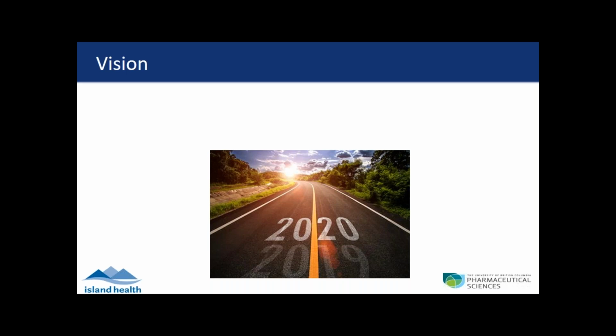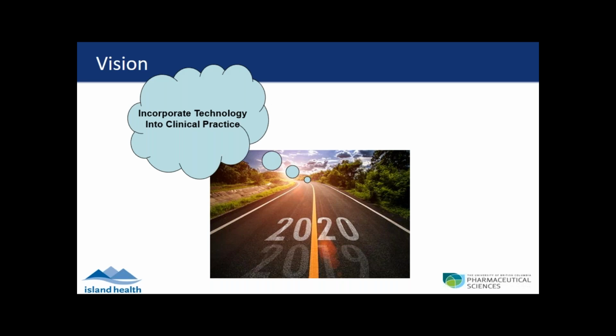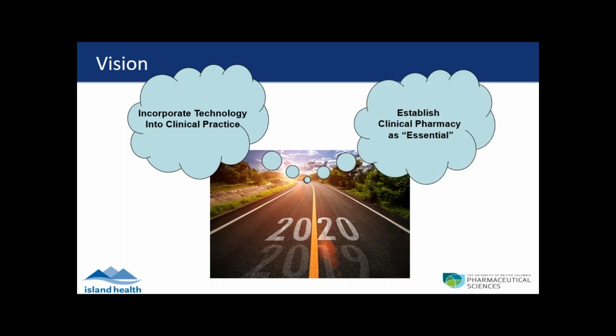But my vision at that time, I had two things that I put in my bio, and I have them written down at home. One of them was incorporate technology into clinical practice. That's something that I've always wanted to do. And the second thing was establish clinical pharmacy as essential. Those two things are important to me: technology and my craft of clinical pharmacy.